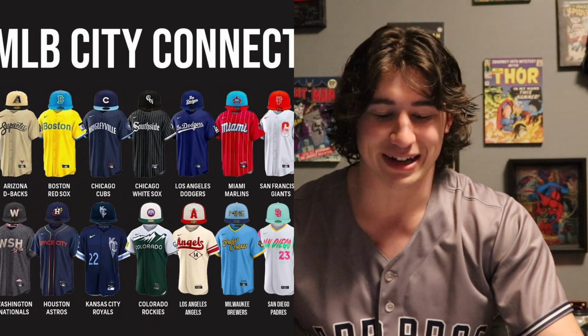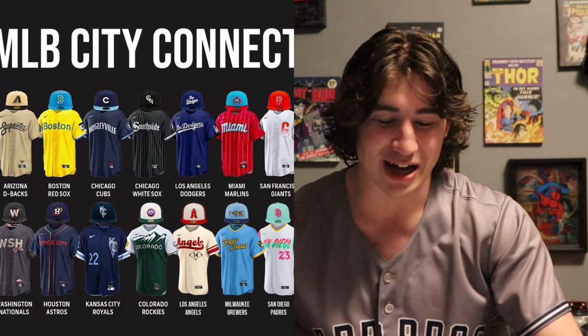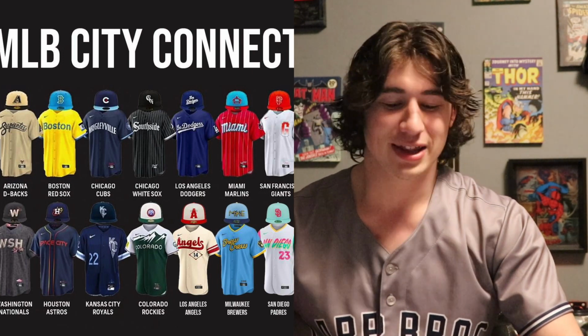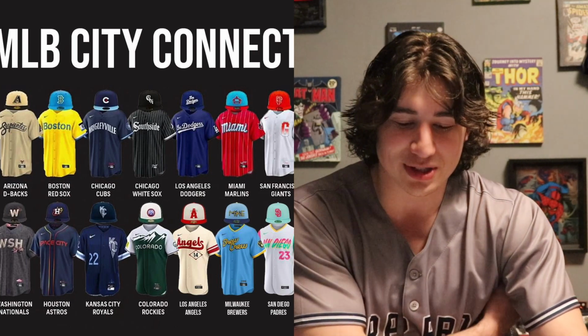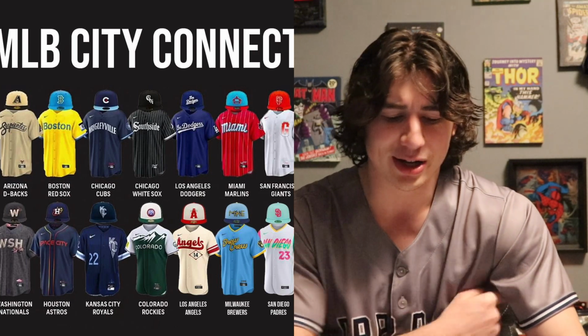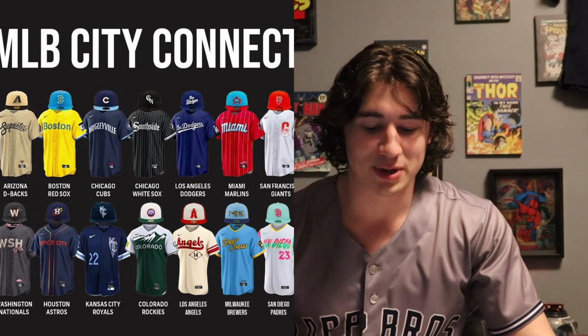Honestly, this one looks really similar to the Chicago Cubs one, so I mean, I like the Cubs one, so I guess I like this one as well. They have a weird KC logo. Not sure what's going on there, but this one's not bad, and I think I'd wear it. Yeah, it's not horrible.